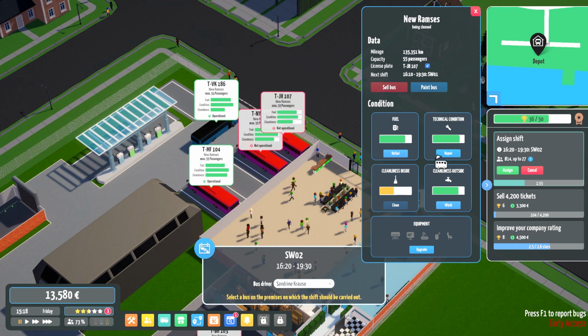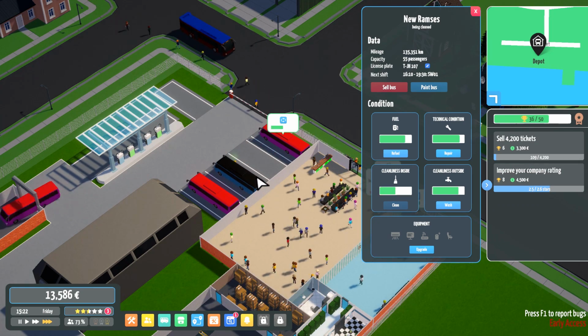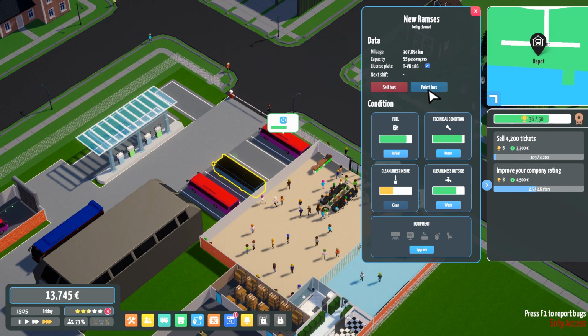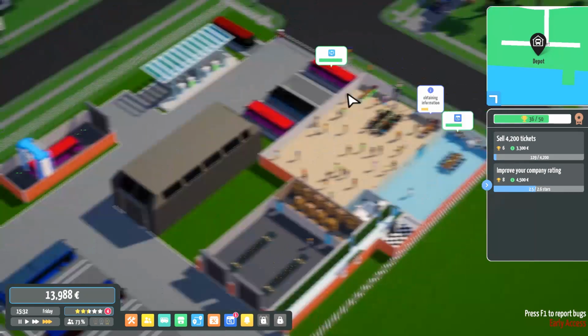Bus number 2 onto you. Oh no, onto you then. Happy days. I'll paint you. No, maybe I won't paint you. You've got other stuff happening, I see.